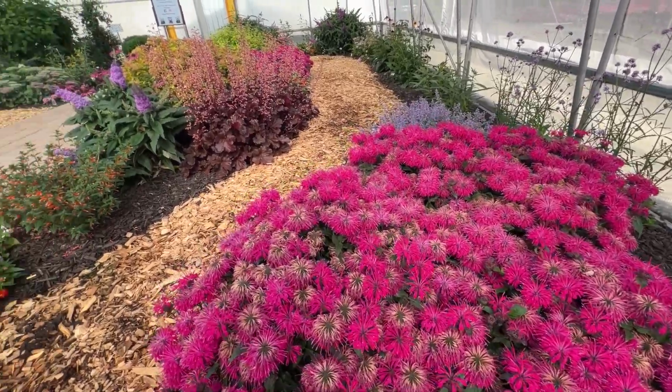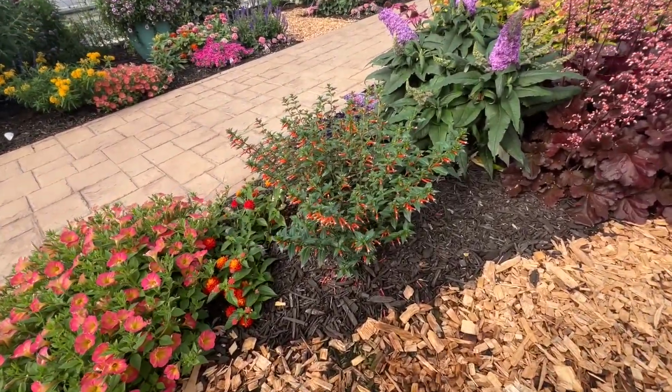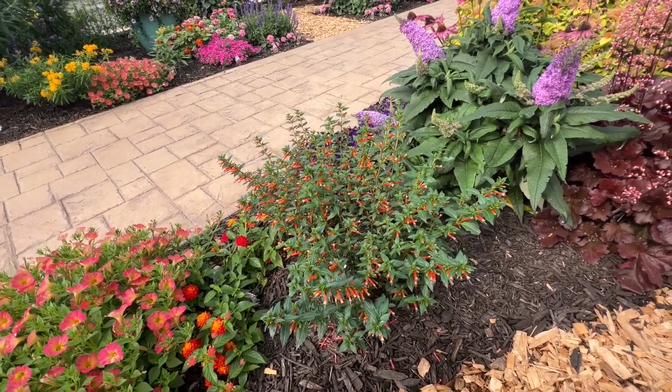Monarda's looking beautiful. Kufia vermillionaire, this is a hummingbird favorite. Now we don't get hummingbirds in here because it's enclosed, but the butterflies also do really enjoy it.